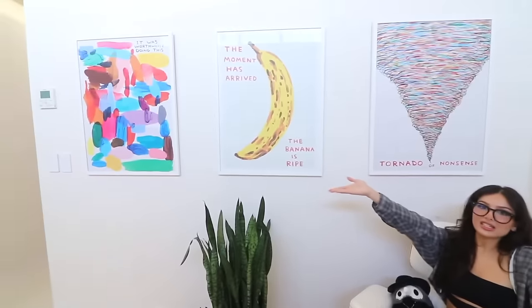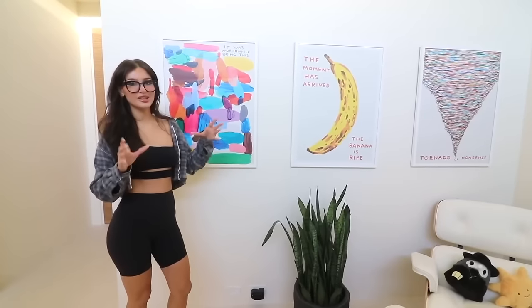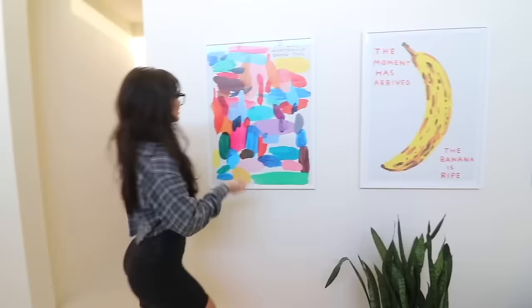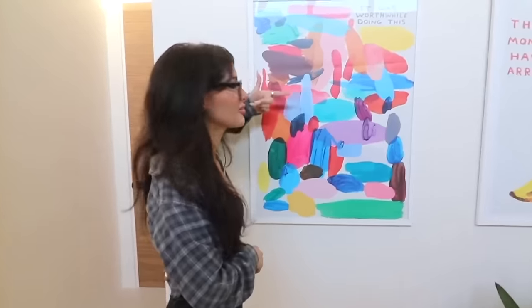And as you can see on the wall, I have invested in some very fine art. They're prints. These are by one of my favorite artists, David Shrigley, and he does very silly art. I'm very picky when it comes to art. I feel like art should be silly, like you should look at it and it should give you a smile. Like this: It was worthwhile doing this. And it's just like paint. That's how I feel after I make a video.